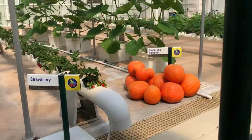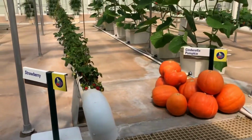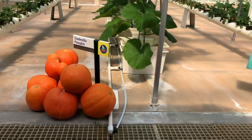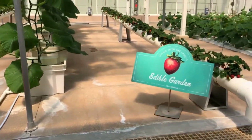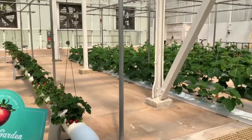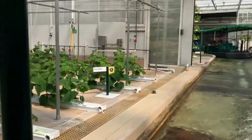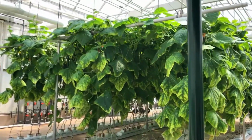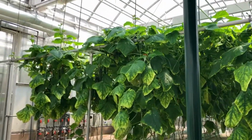Some of our best ideas have been inspired by nature, like these fruit and vegetable trees. By growing these ground plants vertically, we can increase yields and better control diseases. These crops taste as good as they look. In fact, we serve more than 15 tons of produce from our greenhouses in restaurants here at Walt Disney World every year.